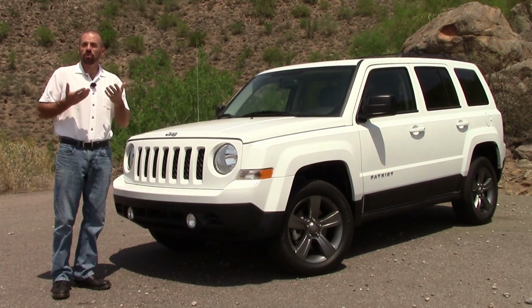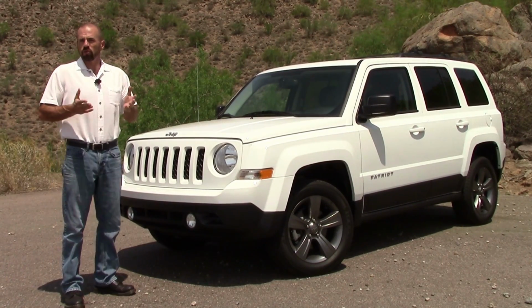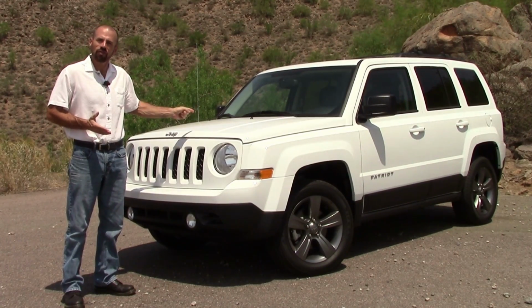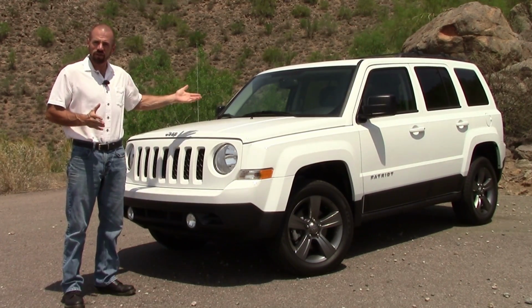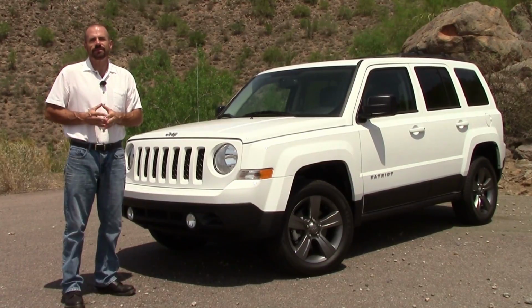After all, they've come out with two vehicles that were really supposed to replace this, that being the Cherokee and most recently the Renegade. But this vehicle right here actually outsells the Renegade by a pretty big margin, even though it's old. So we're going to test drive it today and take a good look inside and out and see what keeps buyers coming back.